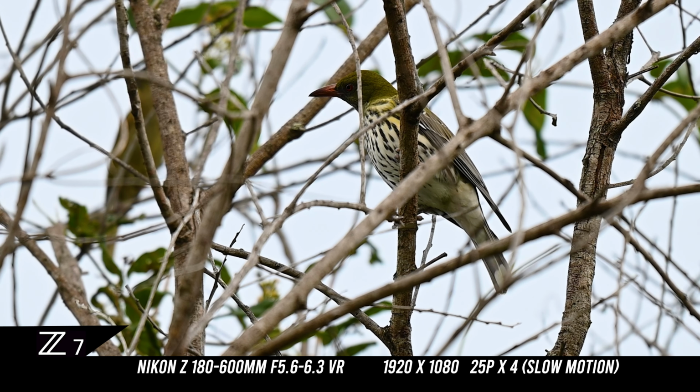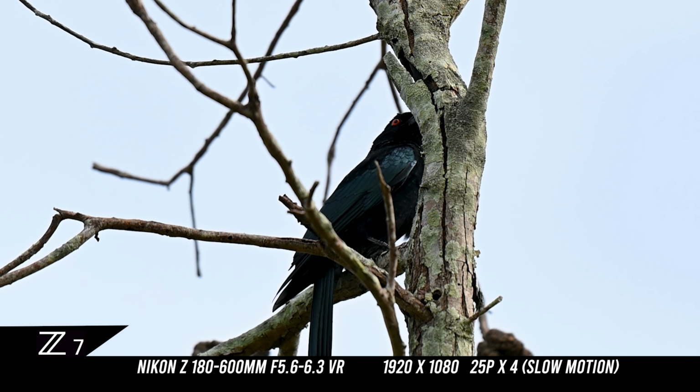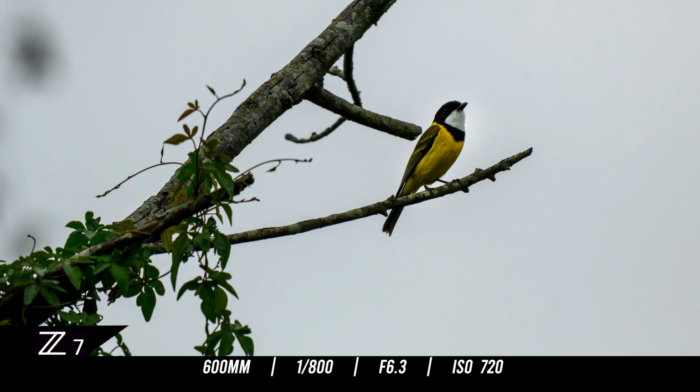So the birds are coming in thick and fast now before this rain gets here, because not only were there rainbow bee eaters on this dead tree, there was also a rufous whistler and a Lewin's honey eater.